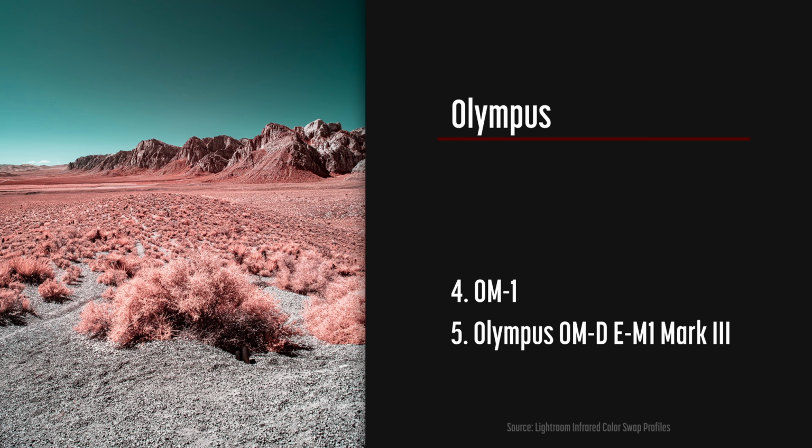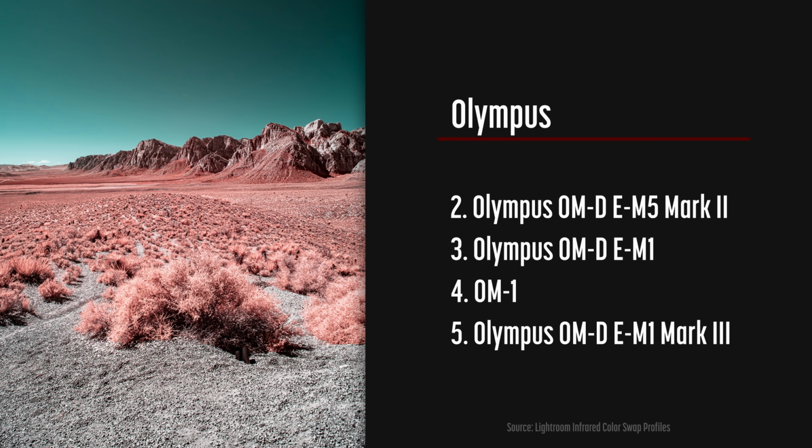Coming in at number 3 is the original EM1. This 16 megapixel camera was released in 2013 and is the oldest Olympus on the list. Coming in at number 2 is the EM5 Mark II. This 16 megapixel camera was released in 2015.